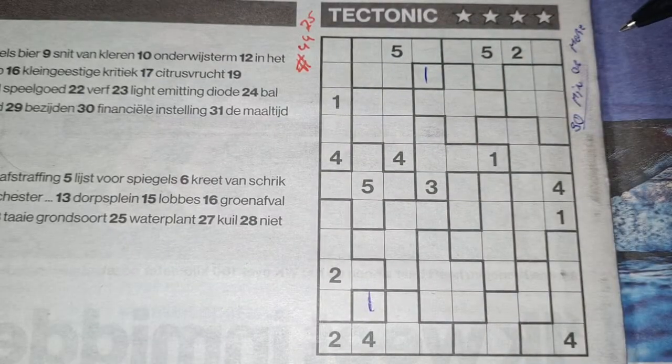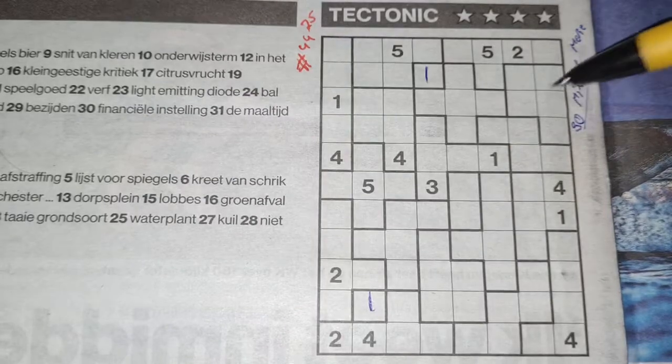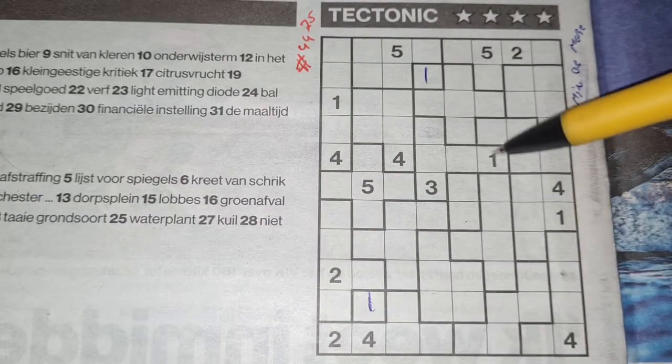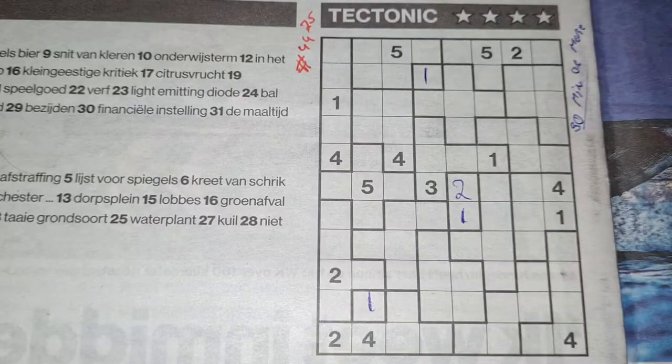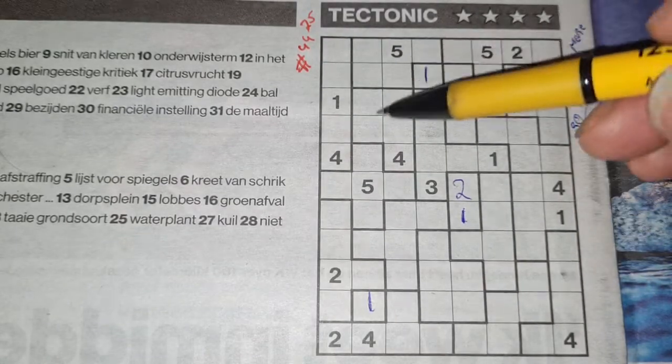Do we have here dual box? I see here a dual box. Contains the 1 and the 2. Well, I see here 1, so no 1 there. 1 should be here, and the 2 goes there. More dual boxes? No. Triple boxes then.